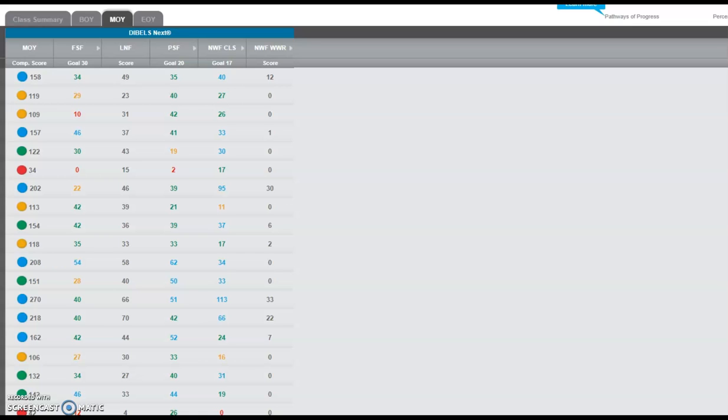So just a refresher, when you go to mClass, you click on that blue square that offers your own classroom data. Then you get to this page with all your students listed on the left, and you see 4 tabs: class summary, beginning of year, middle of year, and end of year. I went to the middle of the year tab, and you see your composite score, first sound fluency, letter naming, phoneme segmentation, nonsense words, and whole words read.